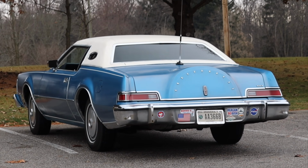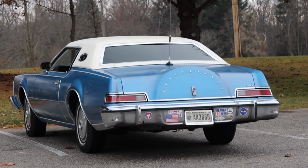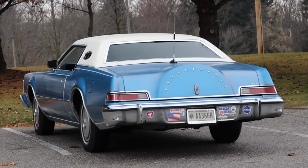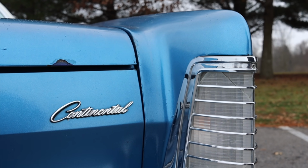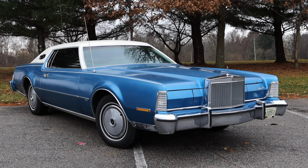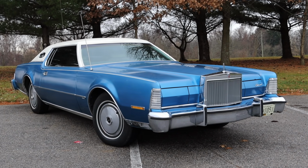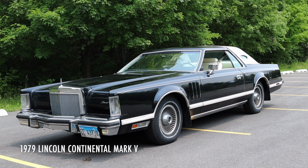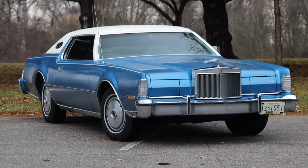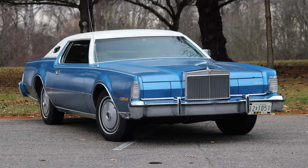Now I am super excited to be driving this Lincoln Continental Mark IV for two reasons. First of all, this is my first Malaise era review of 2024. Very excited to get back into this era of cars, my favorite era of cars. So I'll have a lot to talk about, but the second reason is the fact that I've driven the Mark V, and it's interesting to now take a little bit of a step back into the Mark IV to see what changed between the early 70s and the late 70s.